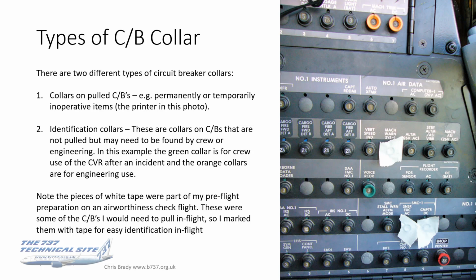These are absolutely not pulled. These circuit breakers are in, the circuit is live, but the collars are on there to enable you to find them quickly and easily. So the green one obviously is for crew use after an incident. The orange collars for the Mac trim system, I presume, are for engineering use. What that use is, I don't know. I'm not an engineer. But presumably there is a good reason why they're ID'd.